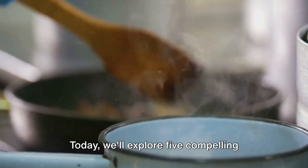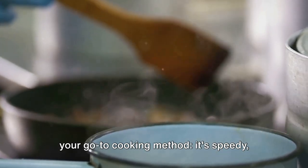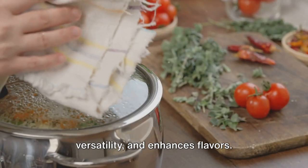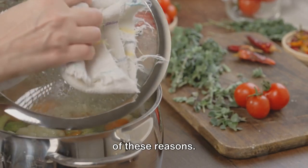Today, we'll explore five compelling reasons why pressure cooking should be your go-to cooking method. It's speedy, retains nutrients, saves energy, offers versatility, and enhances flavors. Stay with us as we dive deeper into each of these reasons.